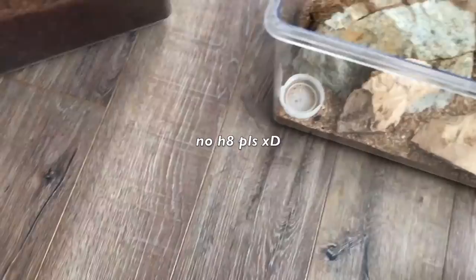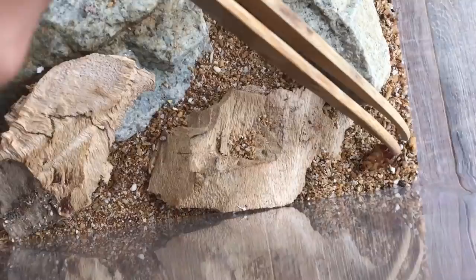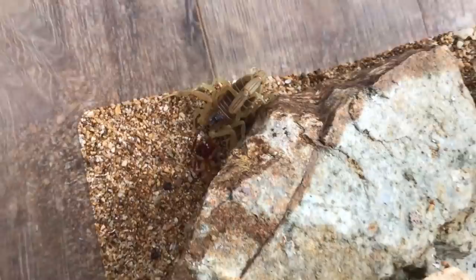Anyways, guys, here's my death stalker scorpion. As you can see over here, he is not happy at all. Yo, what's up with this roach? Come here. Are you not hungry? Did you not get your roach? Here. Yeah, he doesn't seem to be hungry, but anyways, let's get straight into what this video is for.